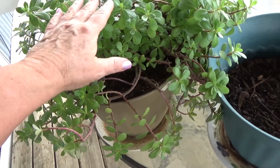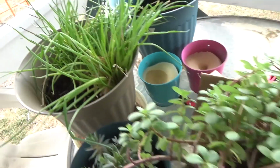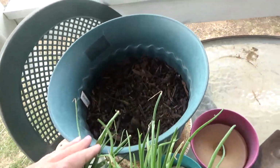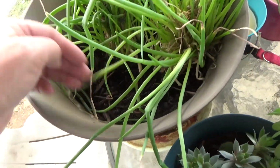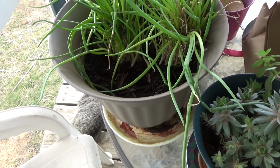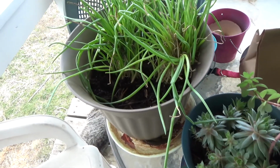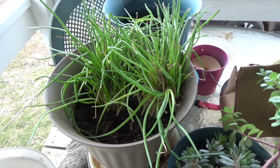Kenzie's plants are looking good, and I replanted some basil yesterday or Saturday, I can't remember what day it was, and some more parsley. And these are bunches of onions that I have, but I couldn't get them in the ground, so I put them in the dirt, and they're growing. I don't know how that's going to work, but we'll try it. We'll see if I can get them apart to get them into the ground once I get the ground ready.